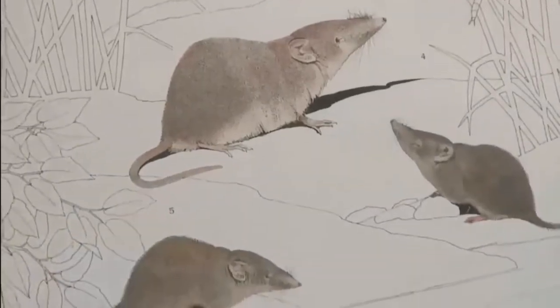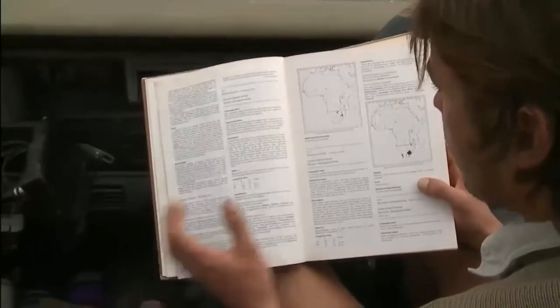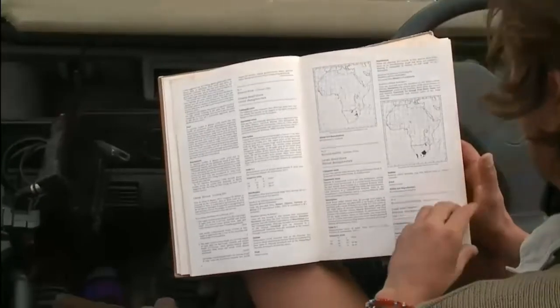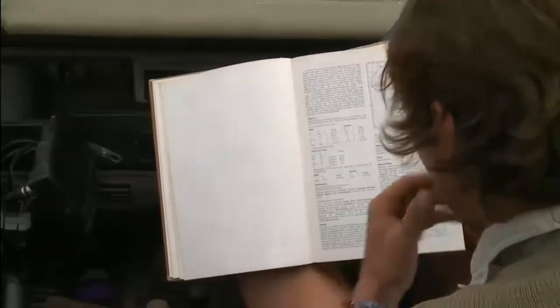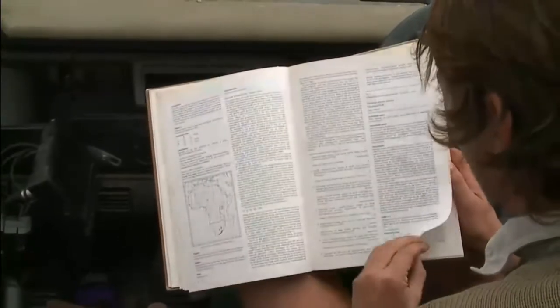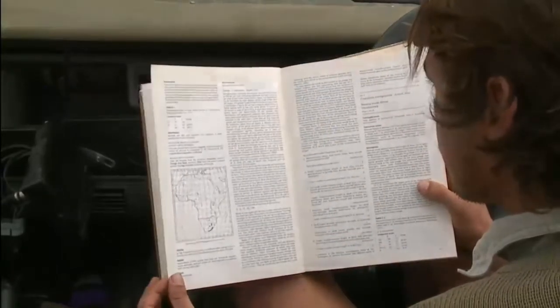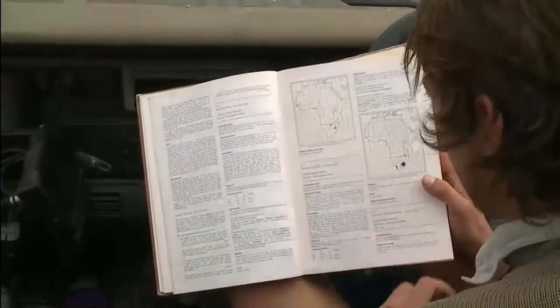We'll see what he eats now. Greater musk shrew. This is a dwarf. Here we go. That's greater dwarf shrew. There we go. Insectivorous. Almost all of them are insectivores. Insectivorous as well.